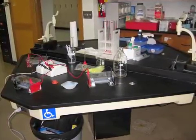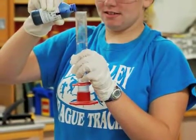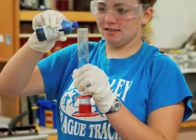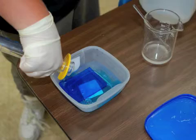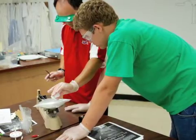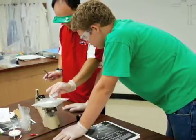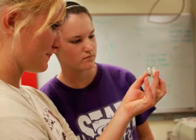Then we did a lab where they did DNA fingerprinting, and finally, because we're from a rural area, we wanted to talk about mad cow disease and how it was determined whether or not there were any tissues in different animal feeds that might contribute to an animal developing mad cow disease.